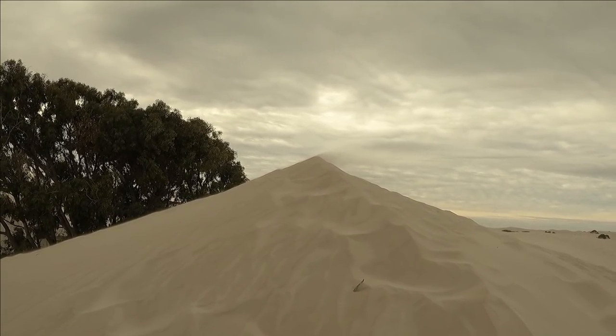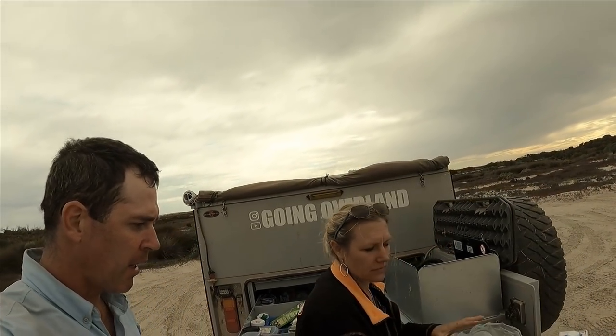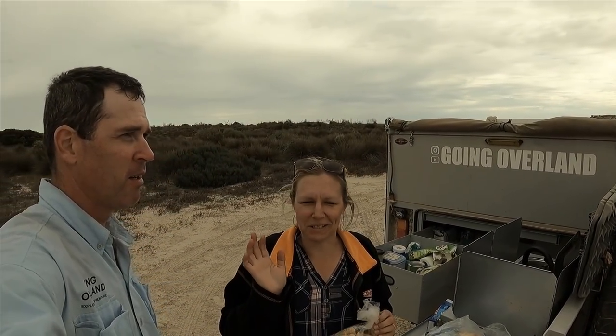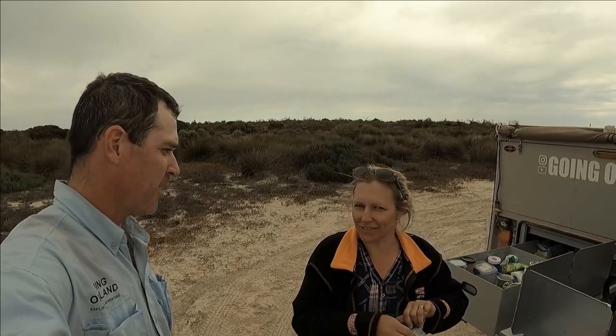Okay, I'm coming! Lunchtime. There's not a lot of wind here, so this is probably a good spot, parked in the right direction from the wind. This morning was not as hot as I'd like, so yeah.